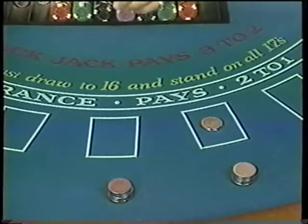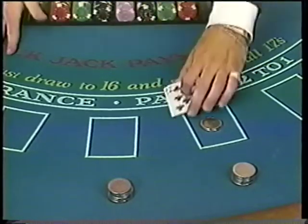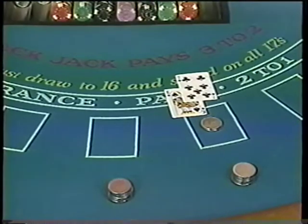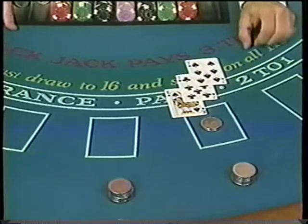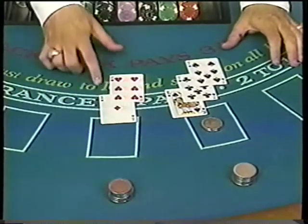A hard hand is any hand that totals 17 or more, where you can go over 21 if you take another card. That's a hard hand. A soft hand is any hand that contains an ace, and no matter what you hit it with, you cannot go over 21. That's a soft hand.